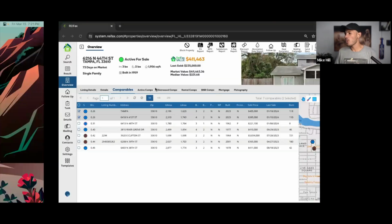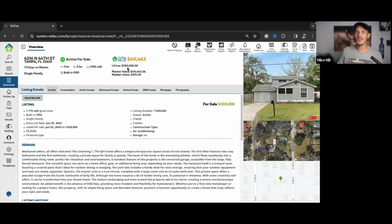So next, what is the asking price? These guys were asking 320. So he made the offer at $280,000, essentially asking him to come down 40,000. Now, that sounds pretty good, but there's one major problem here. Did anyone catch it? Did anyone see that problem?